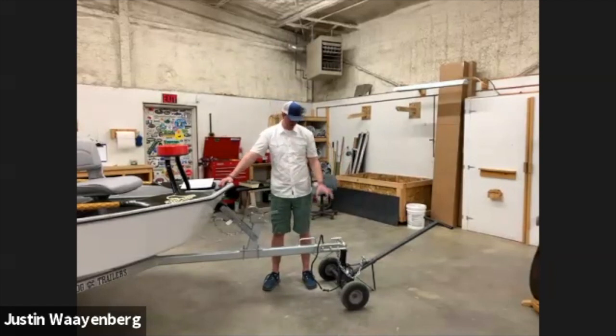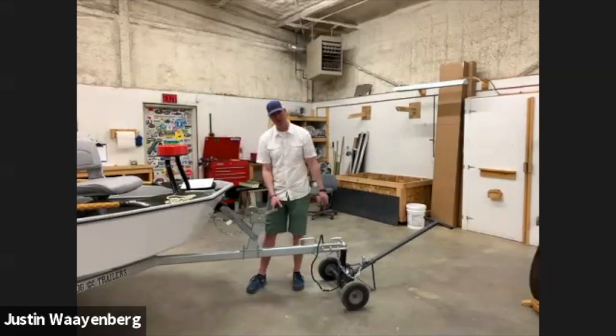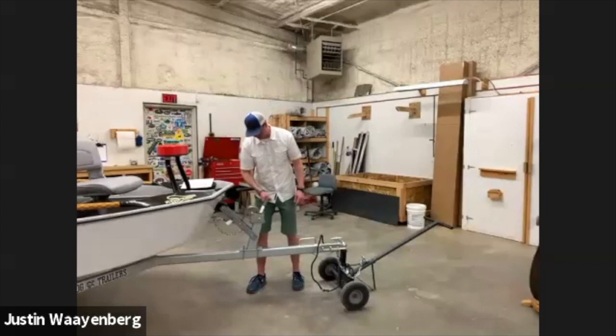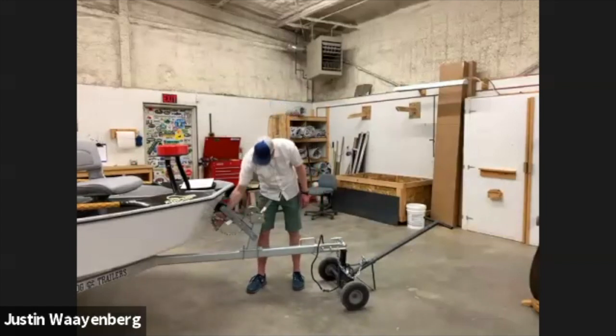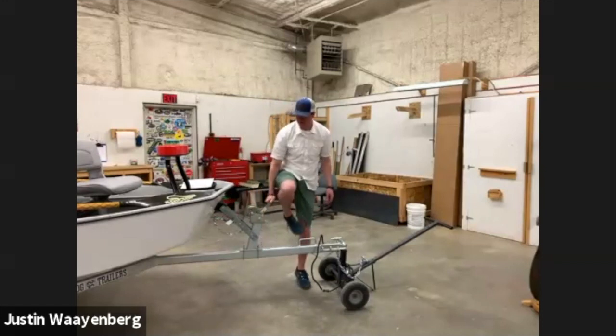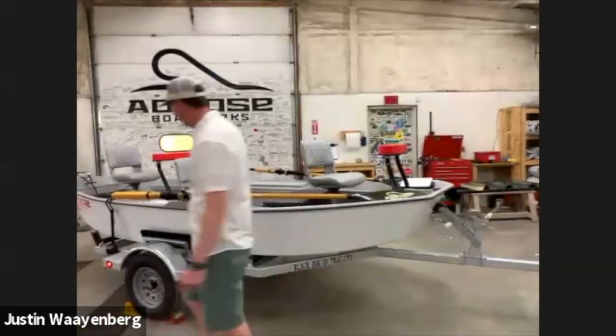So now I've hooked up the front. Next thing I'm going to do is check my winch strap. Just make sure it's tight. It doesn't have to be crazy tight. Just make sure it's tight. Safety chain for the front. And then you're going to come around.